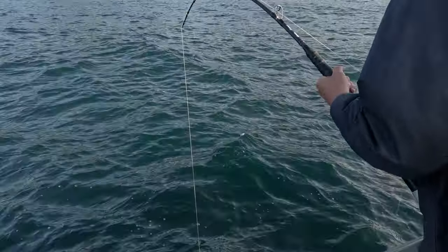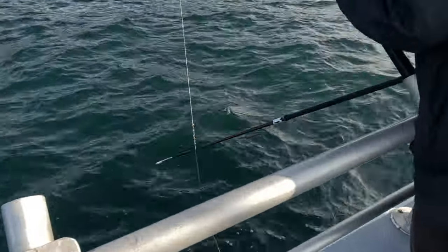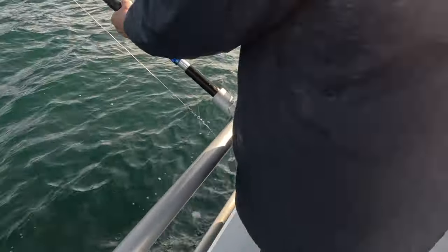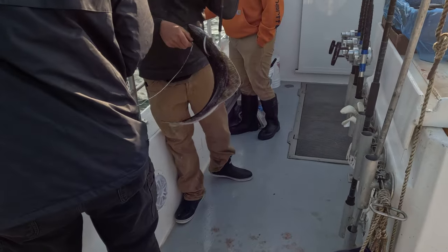Fish on. Yeah. Oh, there he is. Ooh, yeah, that's an under. Ooh, look at that. Nice. Big old fat one there. Big old belly full of chum, little chum guzzler.